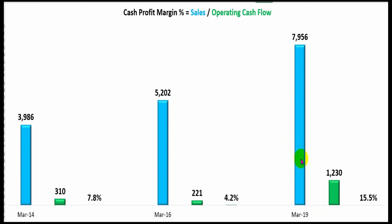In March 19, the company's sales were around 7,900 crores. On that, it received 1,230 crores as cash, which is 15.5% of cash margin. In March 16 and 14, it was quite low at 7.8 and 4.2. So in March 19, when we looked at the net profit margin, it was below 10%. And when we analyze it in terms of cash, that has exceeded 10%. So this is a good value.